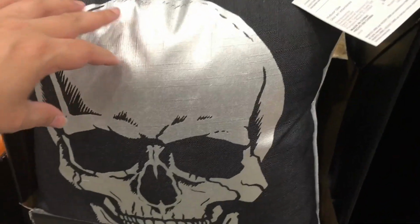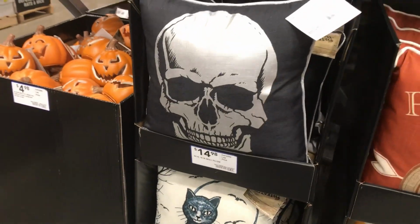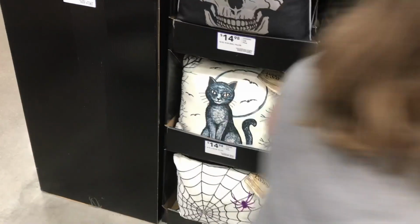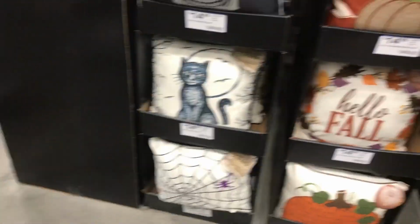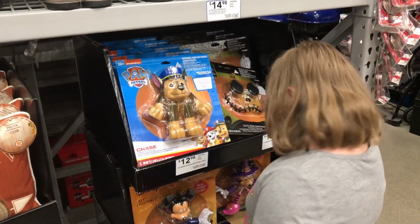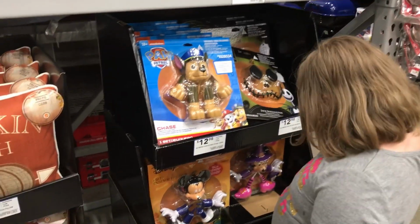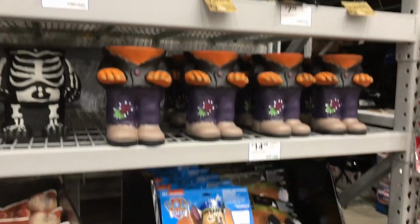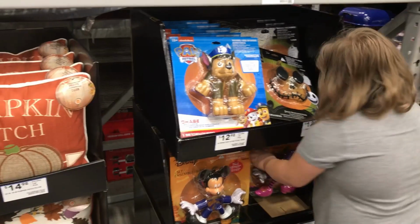Yeah! Little pumpkins. $14.98. That's not bad. And look, it's got a purple spider on it. Those go on your jack-o'-lanterns. I like the Jack Skellington one. Oh, this one. The Mickey Mouse wizard witch. Or Minnie as a witch.